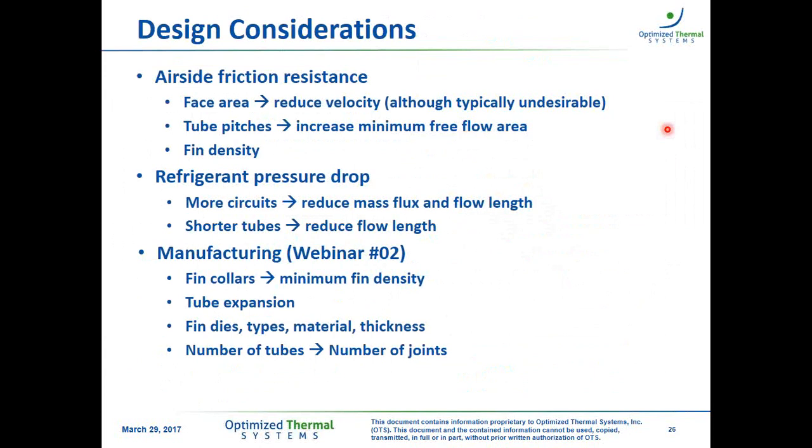Now, on webinar number 2, which I highly encourage you all to register and attend, there are some manufacturing aspects that also need to be considered in terms of heat exchanger design, and they will actually go hand in hand with some of the design challenges from a performance perspective. Just an example here, fin collars. The collars are basically the extra material from the fin that separates one fin from the other. If we have a very small diameter tube, the actual fin collar is not long enough to get a good distance between the fins. So there's a minimum fin density that you need to have, and that might be an additional constraint when you're thinking about reducing pressure drop.